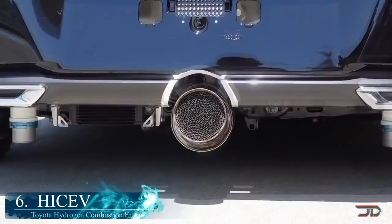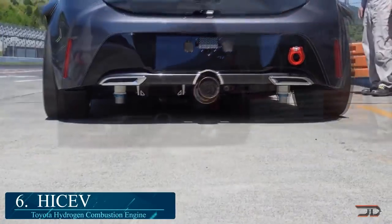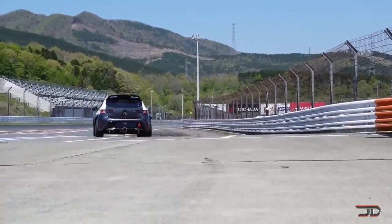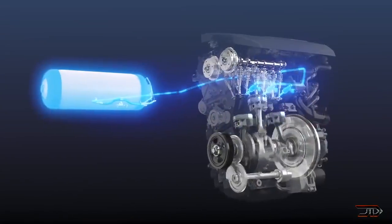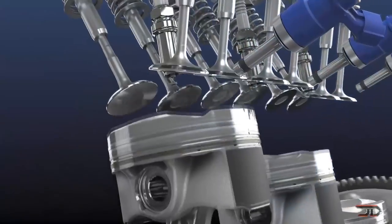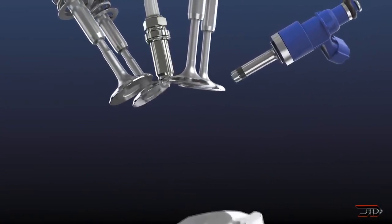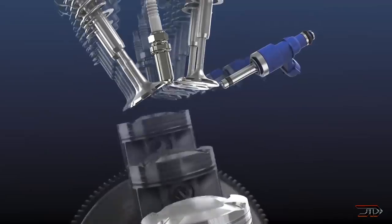At number 6, the hydrogen engine. It is no secret that Toyota is leading the forefront on hydrogen-powered vehicles. Their latest innovation ditches the fuel cell altogether and utilizes hydrogen as a direct fuel source.